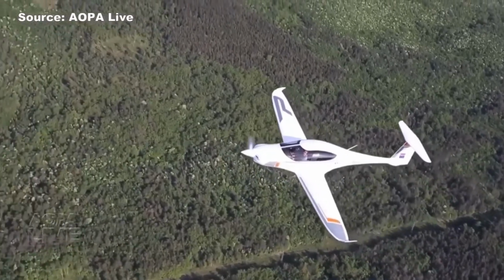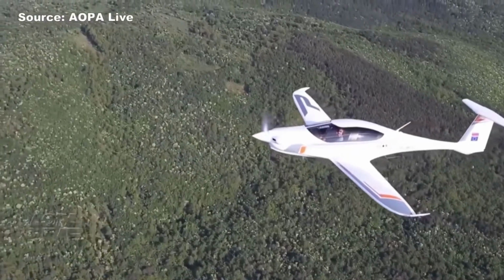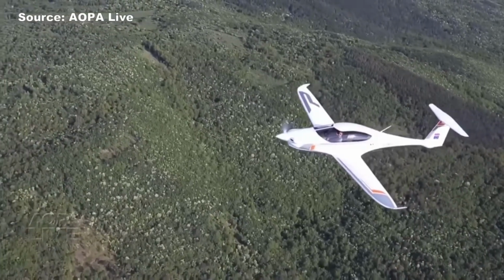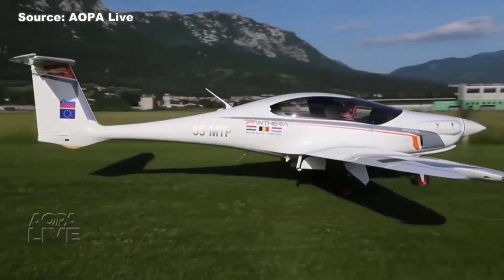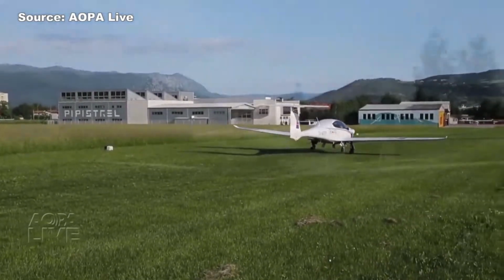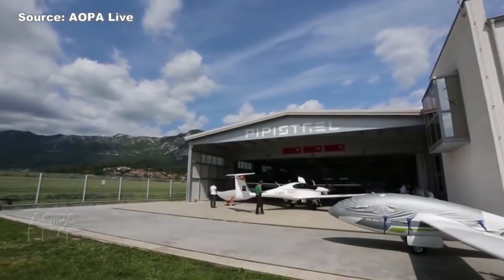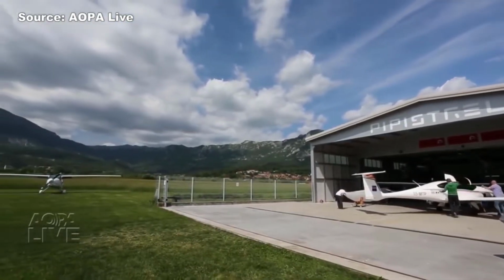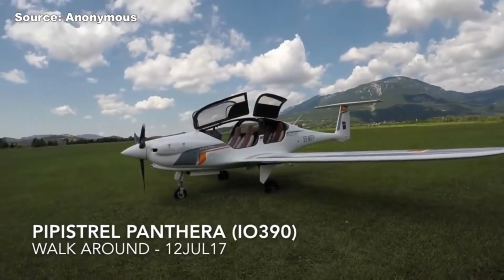And those airplanes burn anywhere from 16, 20 to almost 30 gallons per hour, cruising at close to 200 knots. And what the Panthera promises us is you get the same speed at 200 knots but burn less, literally half the fuel. So the Panthera originally is expected to cruise around 200 knots but only burn around 10 gallons per hour. Now again, with the increase in the engine size, those numbers might change, but we're waiting for good news from Pipistrel. Nonetheless, I'm still super excited about this airplane, and I cannot wait to see it fly in the US.